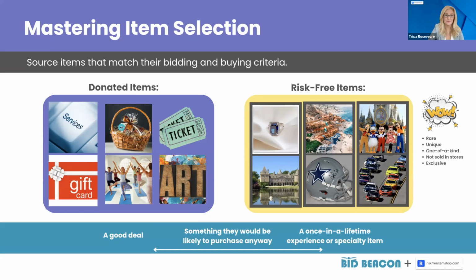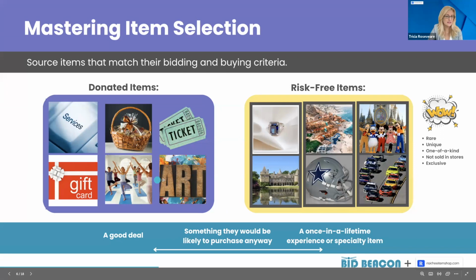Again, and we have pizza night every Thursday. This gift basket's going to be perfect. I want that. I'm going to give that away, or a gift card. So the donated items really kind of target these two buying criteria.